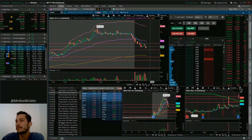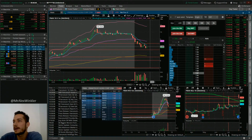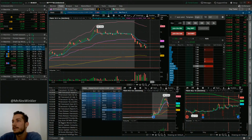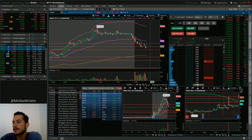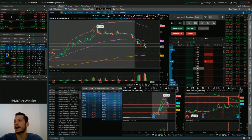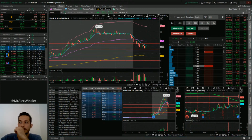KODK might be breaking back above VWAP. I mean the 9-minute EMA, so I'm watching this one closely. Oh man, literally as I say that, it's breaking above it. I was kind of hoping it would pull back one more time, and yeah, so nice bounce off of $9. I didn't buy that. I was looking for a bigger crack, but we got a crack, and then we held the area pretty okay.